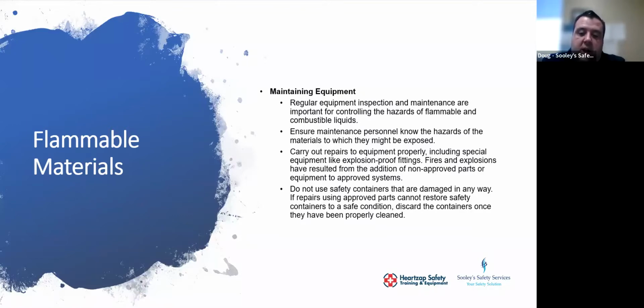Do not use safety containers that are damaged in any way. If repairs using approved parts cannot restore the safety containers to a safe condition, they must be discarded and not used.